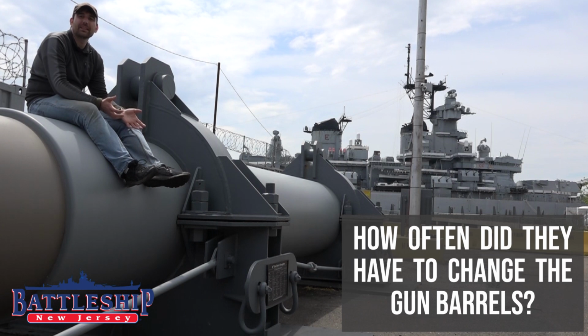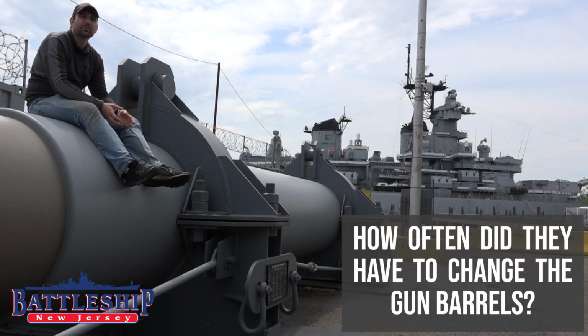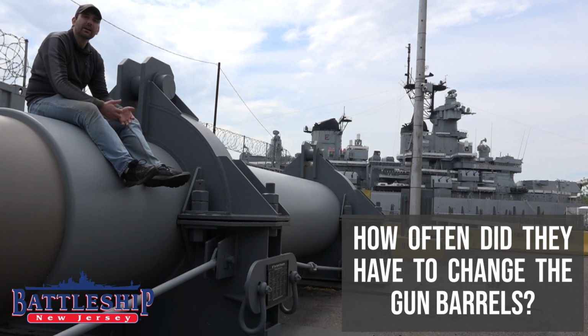Since the Navy no longer has 16-inch armed ships, and the Army no longer uses 16-inch guns for coastal defense, they're starting to remove these guns from the national inventory. So Battleship New Jersey was able to research where the barrels were. Each one has a 3-digit serial number, and we were able to track them all down. Check out the description down below to see where they all are.